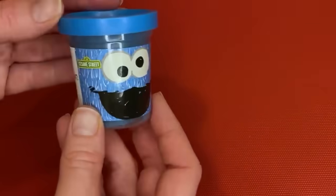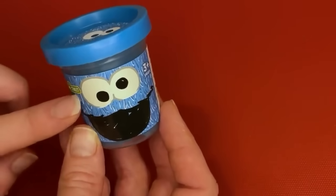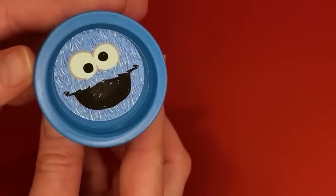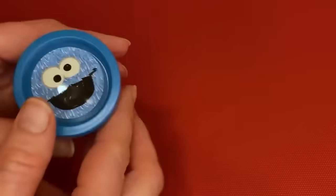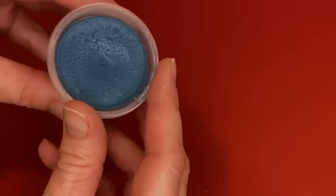Here we have the Cookie Monster Play-Doh. Look at his big eyes, they're googly eyes, and a big, big smile. He is so much fun. He loves to eat, and mostly cookies, like I said before. Let's open. This blue looks just like Cookie Monster's fur.